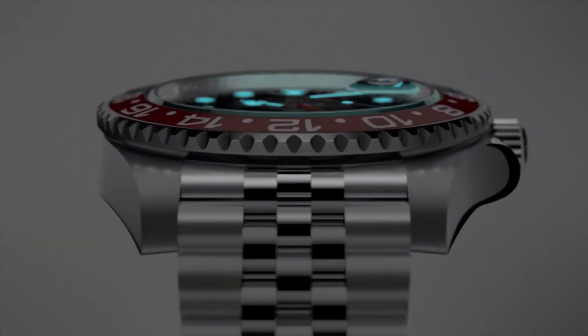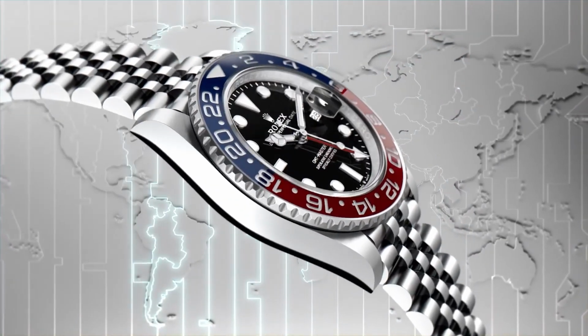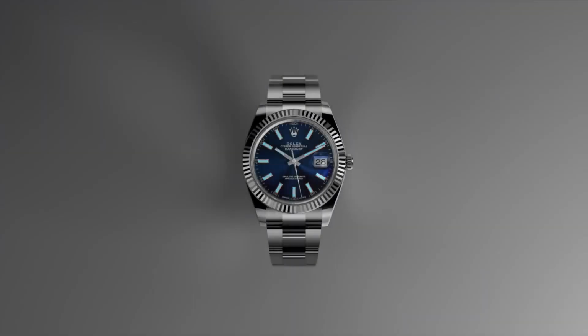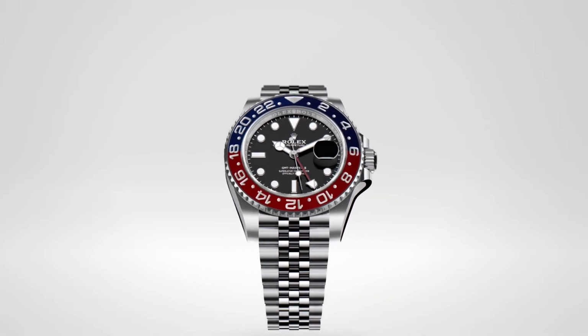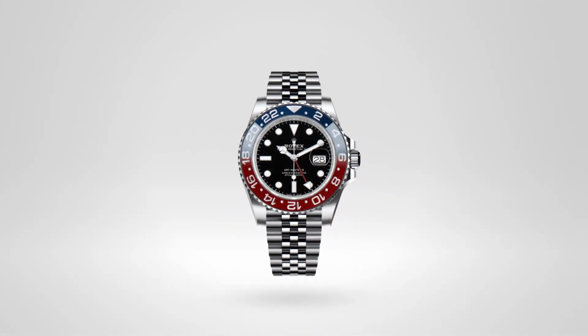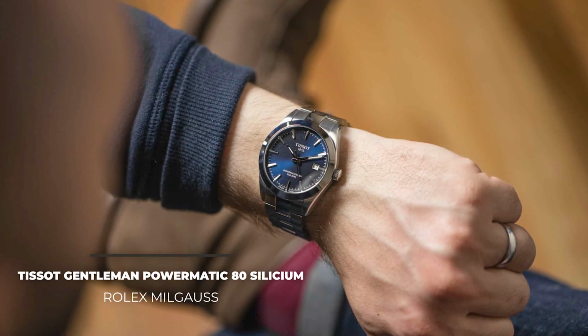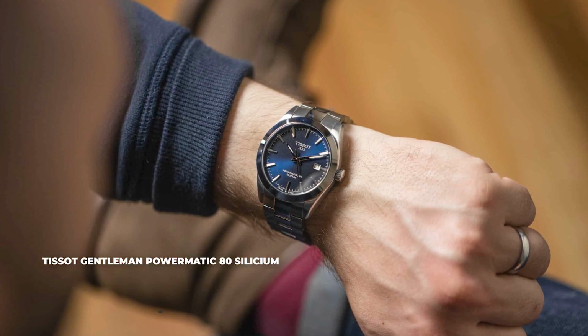So to begin with, there are in total 13 Rolex watch models, some of them extremely cherished and others a little less popular, and we found alternatives to all of them. So we'll start this list with one alternative for each of the slightly less popular Rolex models, and then we'll give you two alternatives for the most popular Rolex watches. So starting with the Rolex Milgauss, the alternative we found would be the Tissot Gentleman Powermatic 80 Silicium.